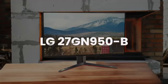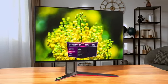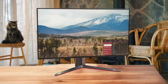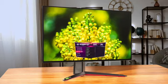LG 27GN950B. The Nano IPS panel provides excellent color coverage with 95% DCI-P3, and the 144Hz refresh rate keeps gaming smooth and responsive. While it lacks HDMI 2.1 and is limited to 4K 60Hz over HDMI, the DisplayPort connection allows full 144Hz with HDR and FreeSync. The disappointing ergonomics and mediocre HDR performance hold it back a bit, but the overall package is solid.